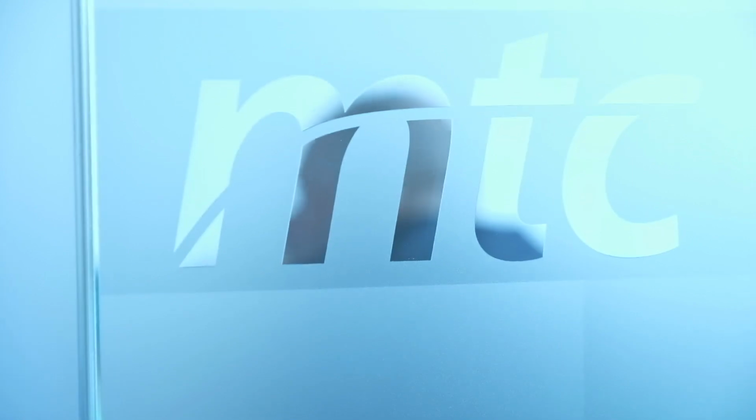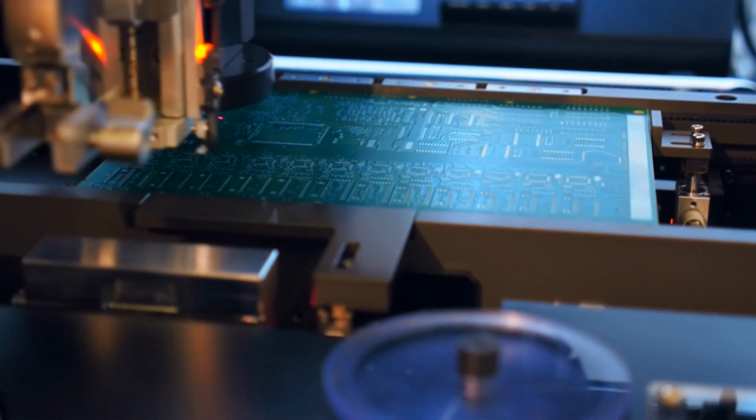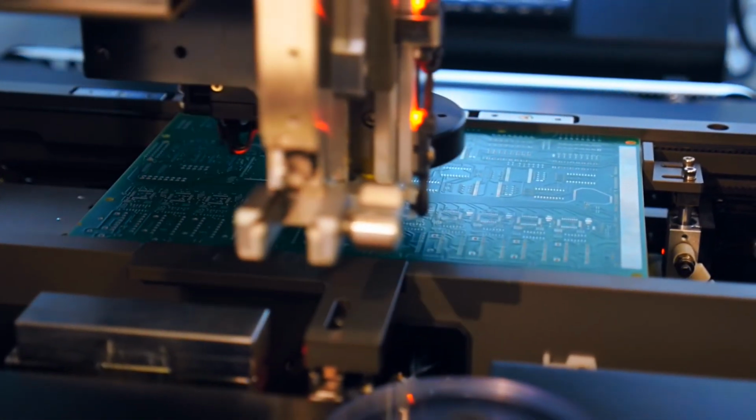The MTC's role was to analyse the processes involved in producing AES's current range of products. We've compiled a list of technologies and analysed these to decide which would be most appropriate for each task.